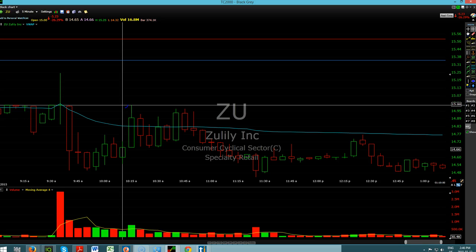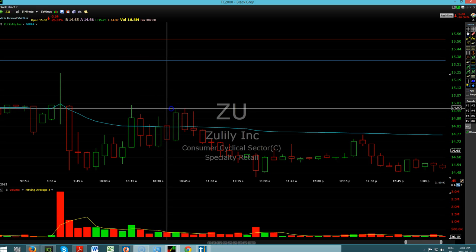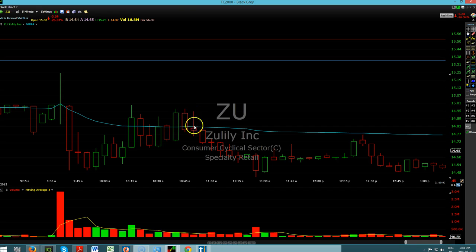And look at this. I mean, there it hit 15. And I was certainly willing to take the trade if it got over 15. But it hit 15, and it tried again, 14.97, and it just would not break it. So this was an unfortunate one, because I was definitely going to wait for a 15 break. It's too messy. It's just too messy to try to trade all this.